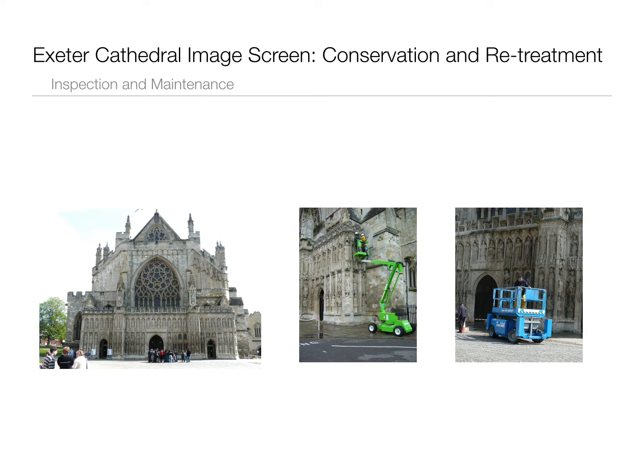The original conservation and repair programme in the 1970s and early 80s was carried out from a fixed scaffold. Subsequently, inspections and retreatment works have been carried out using hydraulic platforms and movable tower scaffolds.